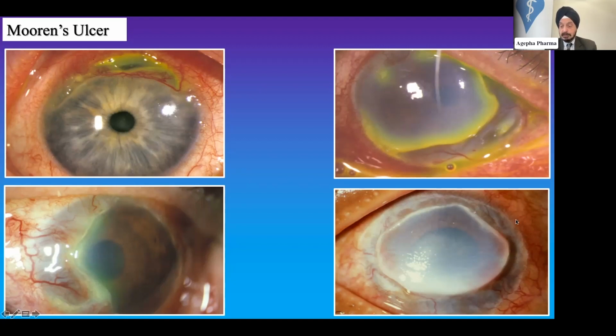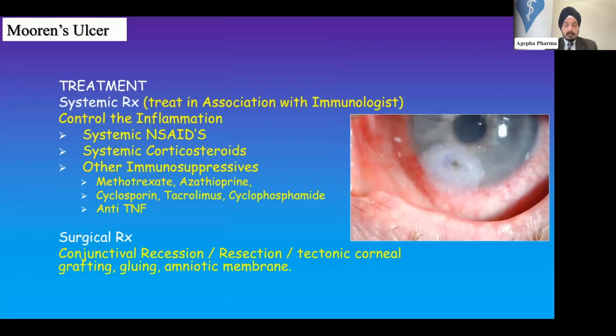And here again, you can see 360 degrees, very necrotic central cornea, as the ulcer undermines the overhanging stroma. Hence, this typical appearance of an overhanging ledge to the ulcer is a classic of Mooren's ulcer, but also of systemic disease-associated PUK. The treatment of a Mooren's ulcer is again using immunosuppressive agents.